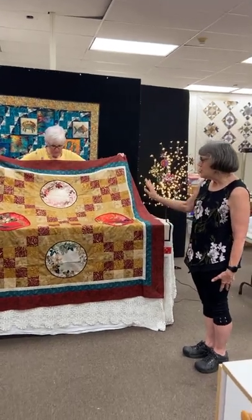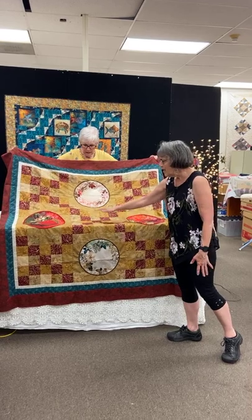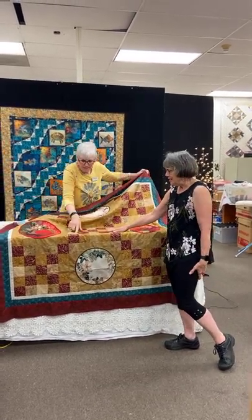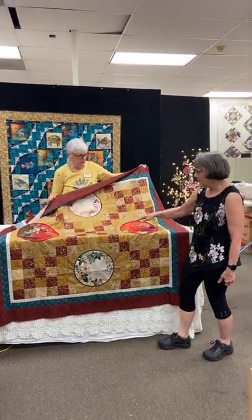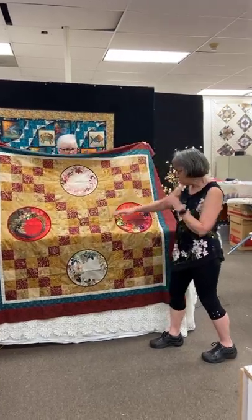Okay, keep going. Most of these fabrics are from my stash. The body is all from my stash. I do believe they're from here several years ago. The holiday batiks are from a holiday. These are all batiks, and then the more solid gold behind the reeds.